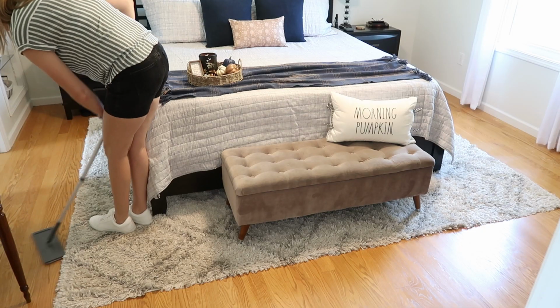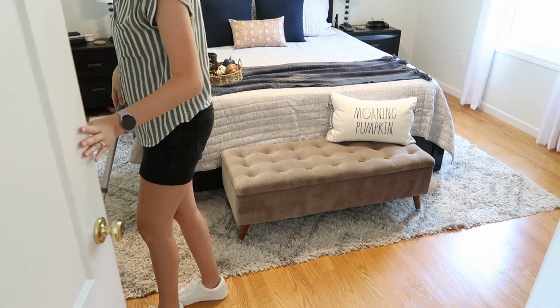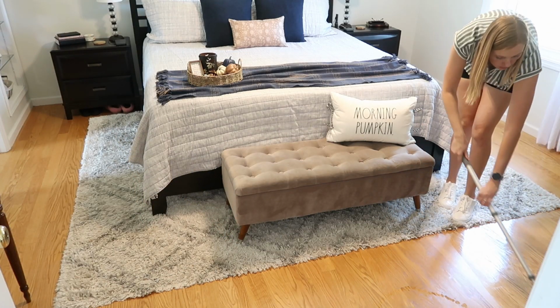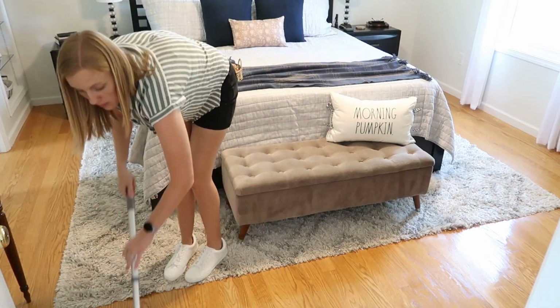Okay, you guys, I hope you really enjoyed coming along with me today, cleaning and decorating. And here are the final looks of how my room is decorated for the fall season, both during the day, and I'm gonna give you some after dark shots as well. Enjoy.